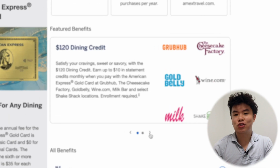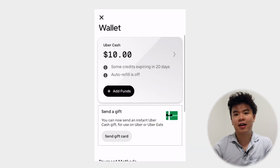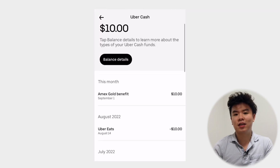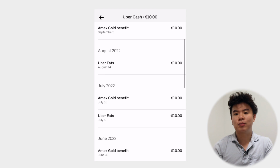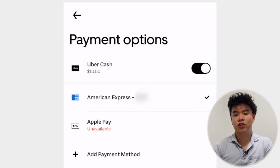Number 4 is the $120 Uber credit. So similar structure to the dining credit, you get $10 every month for 12 months. All you have to do is add your Amex Gold Card to your Uber account and then you'll automatically get the $10 in Uber cash each month for up to a total of $120 per year. When you're in your Uber account, don't forget to check off the Pay with Uber Cash button at checkout.